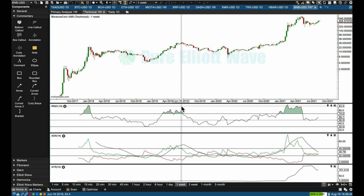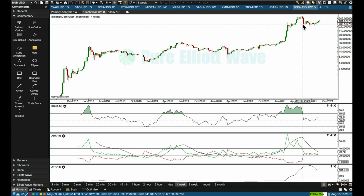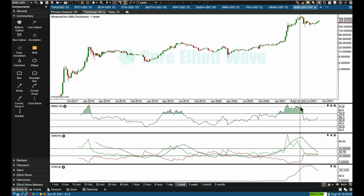ADX at this high reaches extreme. It gets up to 50, so not very, very extreme. Well, it's very extreme, but not as extreme as other points. And we get this double bearish divergence with RSI. And here again, RSI has reached 97, wow. And this high here for price was $342.87, and yet here it continues on to reach 690. It doubles in price, and then we see divergence.